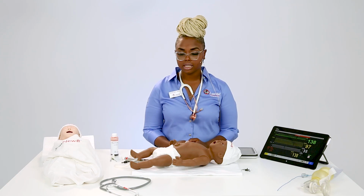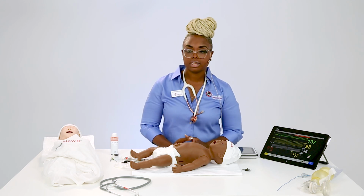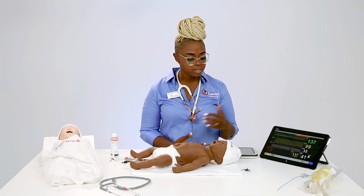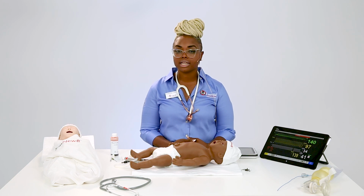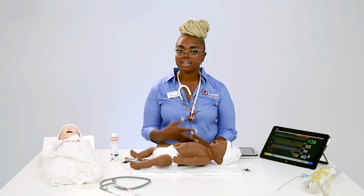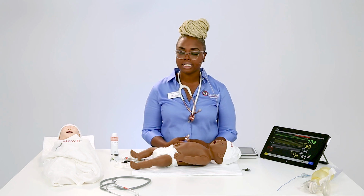A couple questions about a compressor. Does SimNewB require a compressor? So the compressor for SimNewB is on the inside. There is no longer an external compressor. And due to the compressor being on the inside now, there is a concern about noise. But fortunately, we've come out with a feature within the software that's called Auscultation Focus, which shuts down that compressor to allow those adventitious breath sounds to be further auscultated. So therefore, even though the compressor is internal, that does not inhibit learners from being able to provide the assessment techniques necessary to complete their simulations.